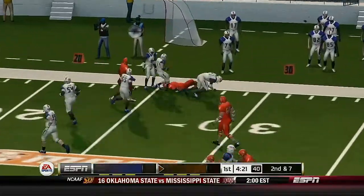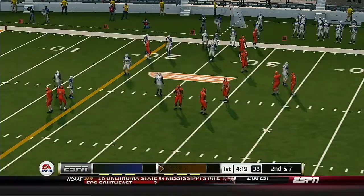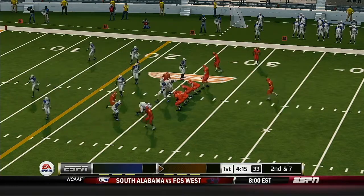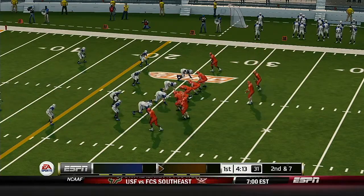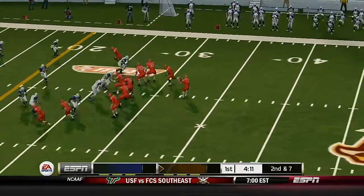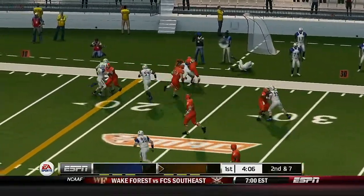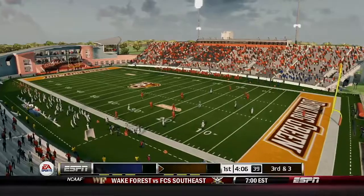Caught out in the open. Jones picks up about 3 with that catch. A gain of 3 yards. That'll make it 2nd and 7. Throws it to the halfback on the screen. Knocked out of bounds at the 22-yard line.